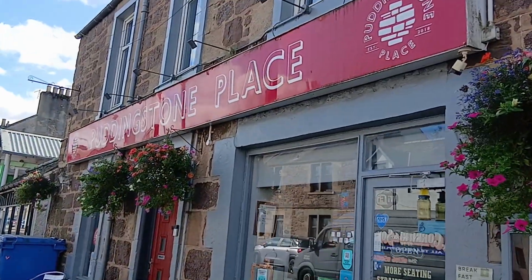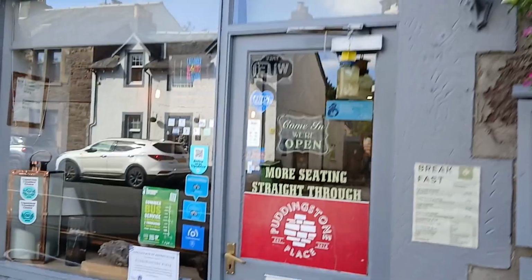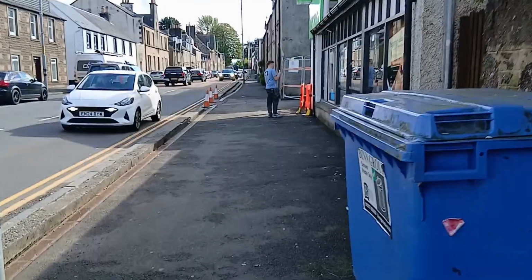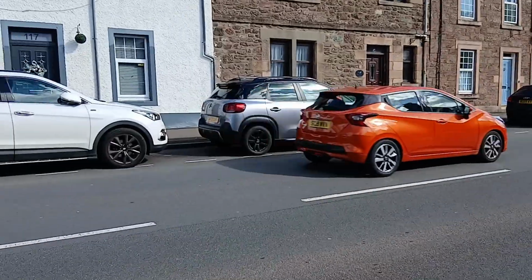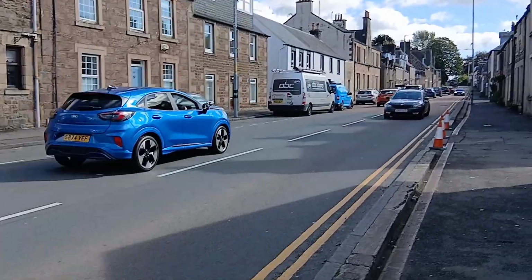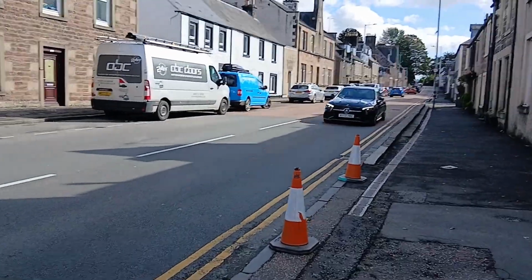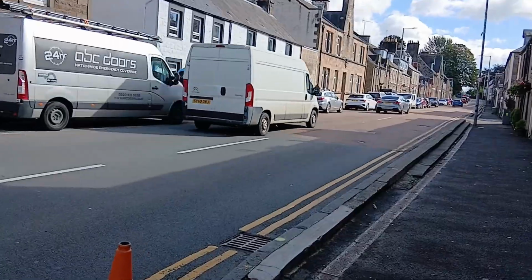Here's another eatery. This is new because it was established in 2018. Well, I've not been since at least then, I don't think. Another wee tea room. The Puddingstone Place. Right, so this guest house was one of these houses across the road, but I don't see the sign anymore. There used to be a sign sticking out saying Linley Guest House. I'll see if it's a bit further up. They've maybe sold up and moved on.